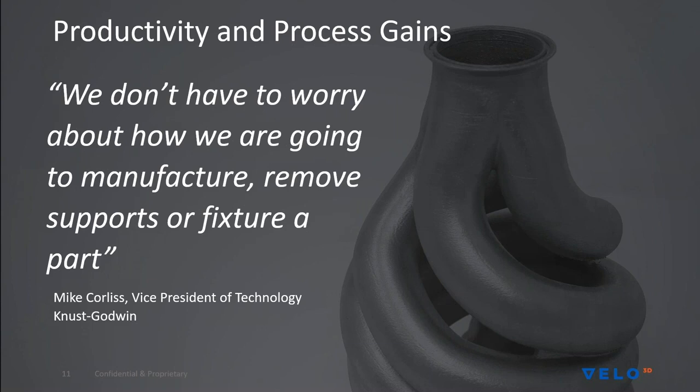The more we can do for them, the better it is, and everybody wants to drive cost reduction and lead times, but being able to get these productivity and process gains just means more throughput and shorter time to market. And so this is really a big key for us, is that we don't have to spend so much time working on the process of removing the additional supports and things.